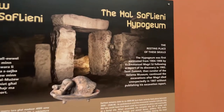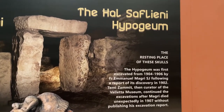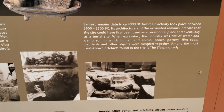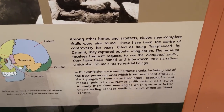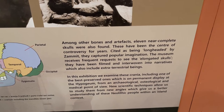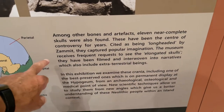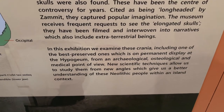Really? Sighted by the long heads. So did they really think there were aliens here?